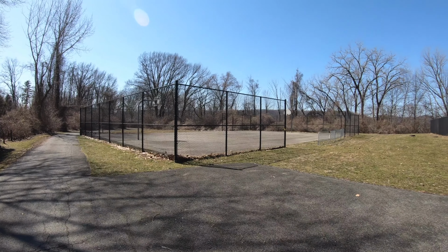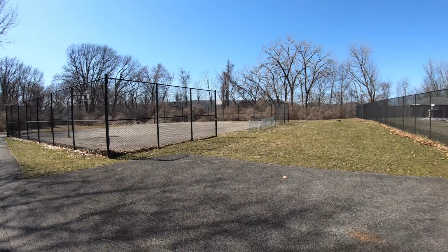The basketball hoops look okay. The lines are all worn away. There's an old broken down pool. Doesn't look like they've used it for years. That's a shame. This is a relatively wealthy area. Most people have their own pools in their backyard, I guess. They don't really support something like this.